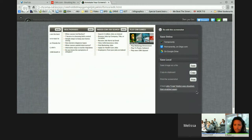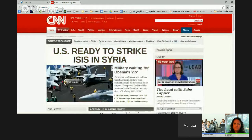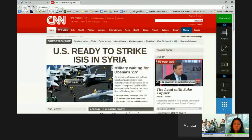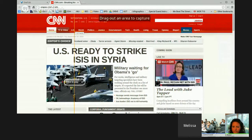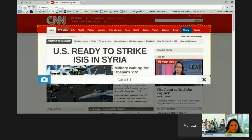Similar to that is TechSmith Snagit. With Snagit, you're just going to take a part of a page that you want to save. You just drag. You can do the region, or you can do scrolling. And it also is a screencasting app. So if you wanted to record yourself demonstrating something on a screen similar to this, you could use that as screencasting.